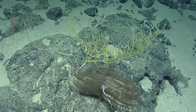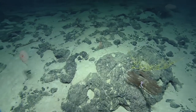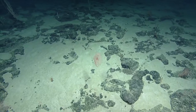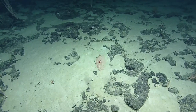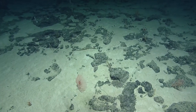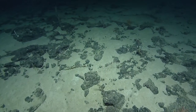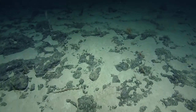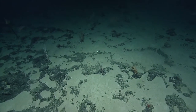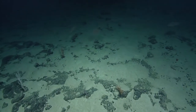I'm ready to make the ship move again. Bearing 030. Okay, great. And then facing upslope should be about 120, but we'll see what the sonar says. Bridge, nav. Can we move 100 meters bearing 030? Thank you.